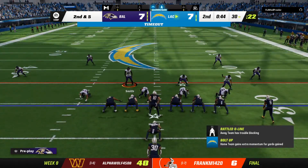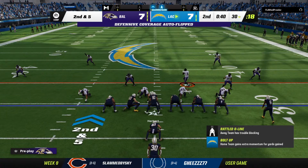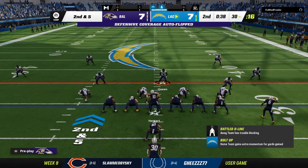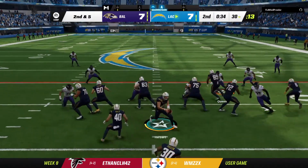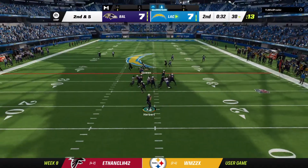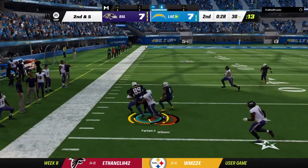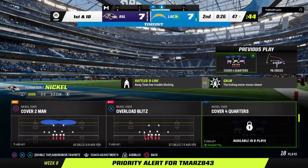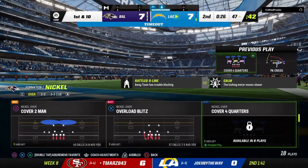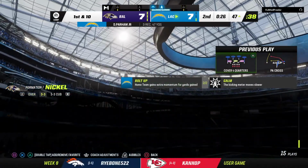Ball on the 30. They'll come up with a 2nd and 5. Herbert off of play action. And he's got his man in stride, complete. Finding room at midfield. Now the Chargers will use the 2nd of their timeouts as they'll stop the clock with 26 seconds to go until halftime.